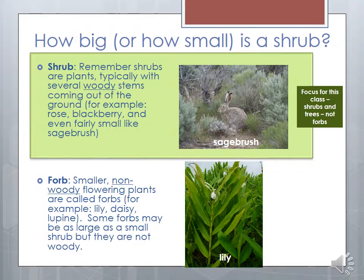As you're looking for shrubs and trees, our collections for this class will just deal with shrubs and trees. And just to remind you, forbs are smaller green plants that typically have more showy flowers, like lilies or daisies or lupins. And some of them can be as large as a small shrub, but they're never woody. So for this class, we're dealing with only woody trees and shrubs.